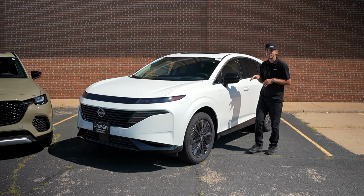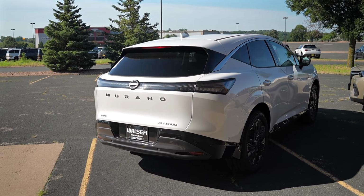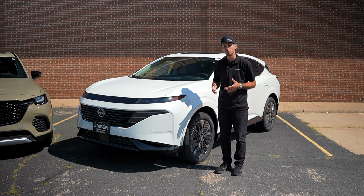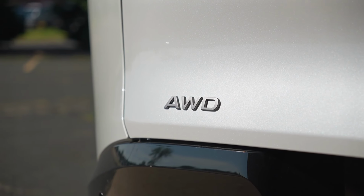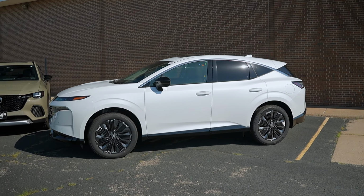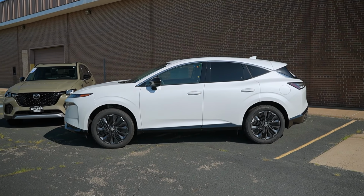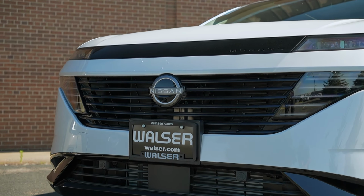Let's begin by looking at the 2025 Nissan Murano. This one here is the Platinum, and it comes in 3 different trim levels. Your SV is your base, which will be standard with front wheel drive but optional with all wheel drive, and then you're going to have your SL and your Platinum, which come standard with all wheel drive. This is a full redesign for the 25 model. The last update was 2025 with only minor revisions since then, so this is a big upgrade and a great improvement for the Murano nameplate.